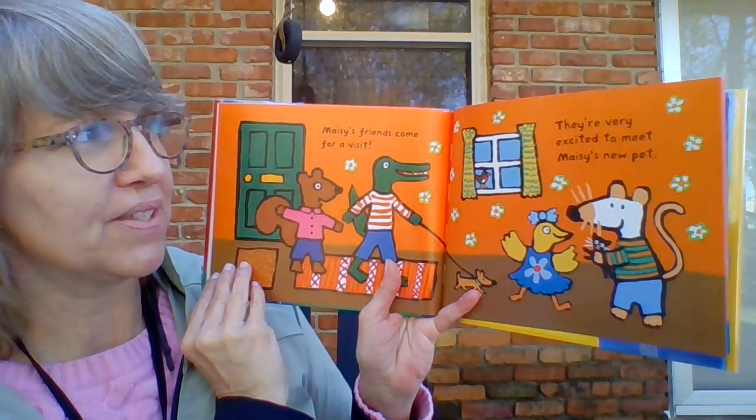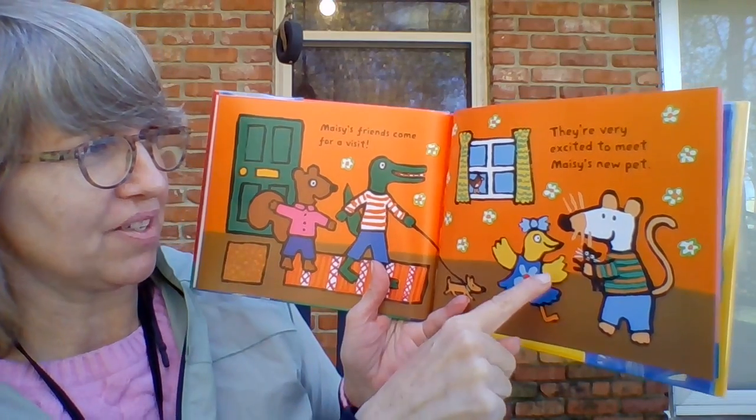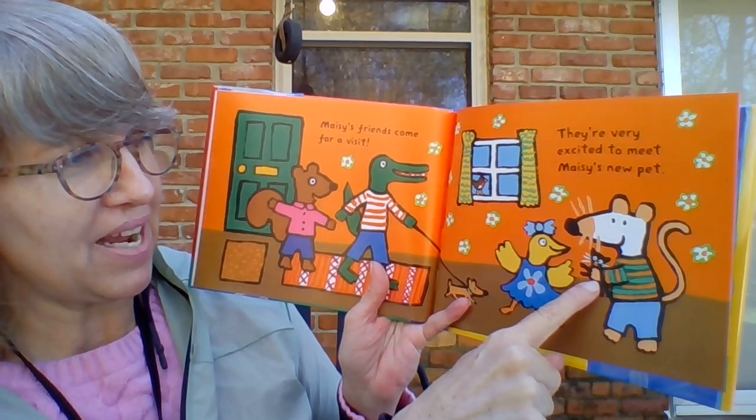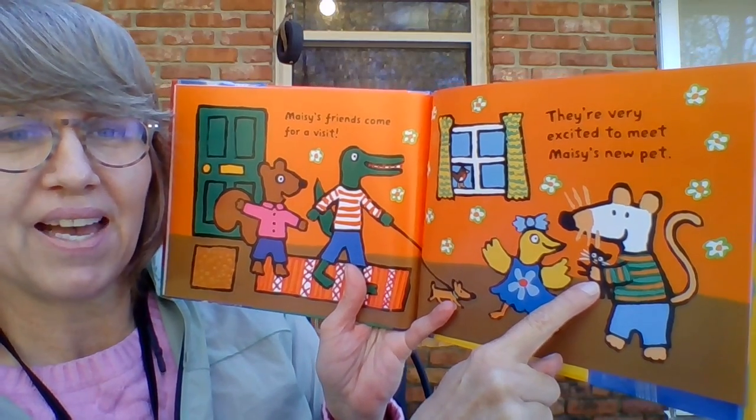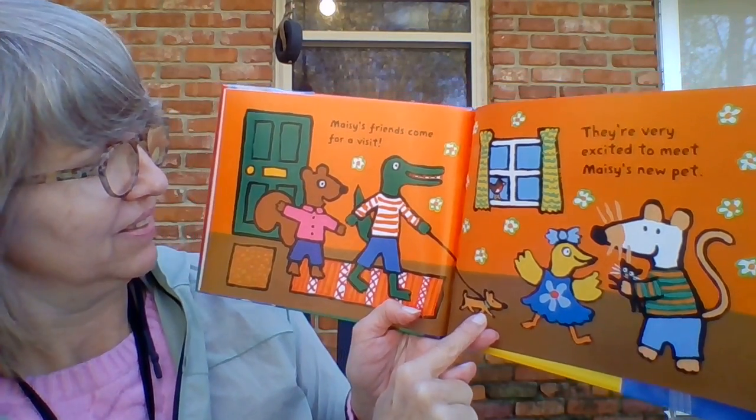Maisie's friends come for a visit. They're very excited to meet Maisie's new pet. It's great! We love your new cat. Meow, meow. I brought my dog. Neat.